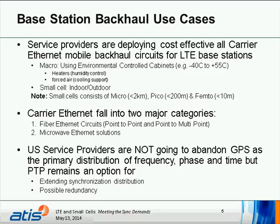Base station backhaul use cases: service providers are deploying cost-effective all-carrier Ethernet mobile backhaul circuits for LTE base stations. They consist of both macro and small cell. The macros use environmentally controlled cabinets that range from anywhere -40 to 55 degrees Celsius. They do have heaters, primarily used for humidity control, and forced air for cooling support.